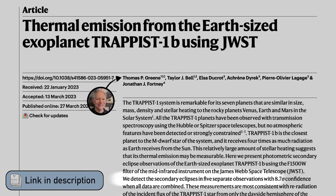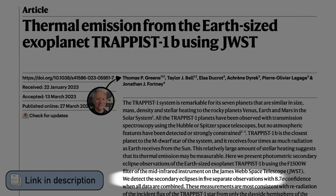This is why they also usually take multiple observations of transits and eclipses and average them out, in case you do get flares from the star, to work out what's actually from the eclipse or not.